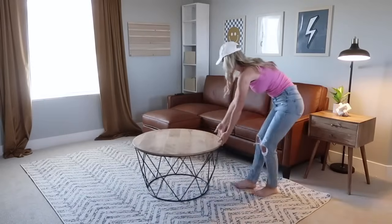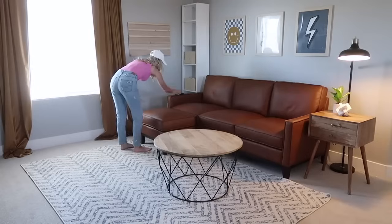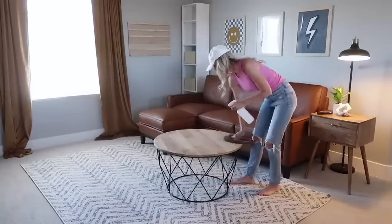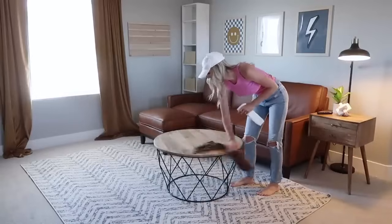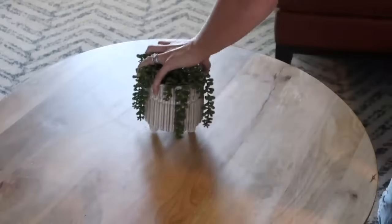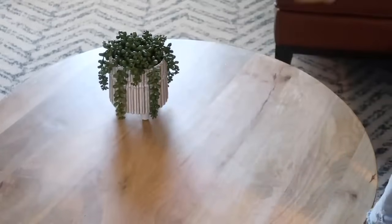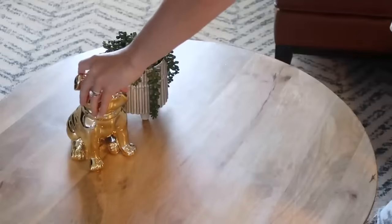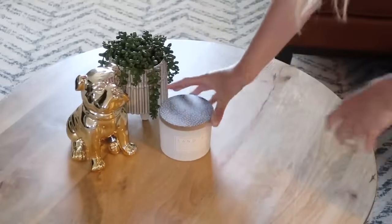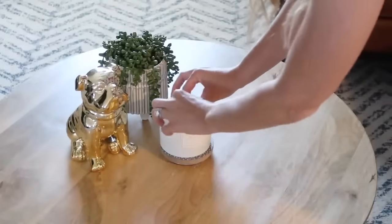Here is the coffee table that I got and was telling you guys about. I love this table so much. It is exactly what I was looking for. I found it at another TJ Maxx, not the original one that I went to, and it was just $129.99, which I think is a great deal for a coffee table. It's not huge and it's not tiny. It's a perfect mid-size coffee table, and it was exactly the vibe that I was going for. The wood top matched the side table, and all these cute little accessory pieces that I picked out and showed you in my haul look so cute on here.